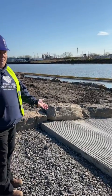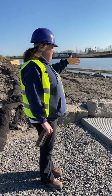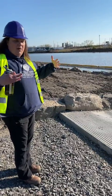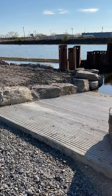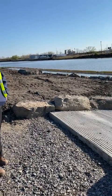Because we want to make sure people can get out here and do that. So our next step after we take this cofferdam out is we're going to put floating debris deflectors out in the water. They're floating boom logs that'll be able to rise up and down with the water levels and keep the debris from coming in. We'll never be able to keep all the debris out, but it'll definitely help.